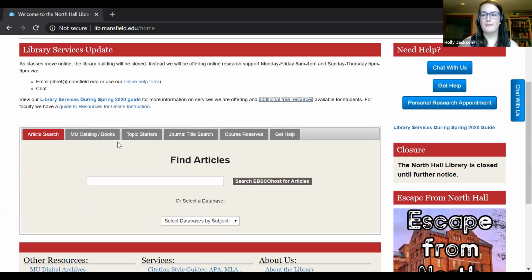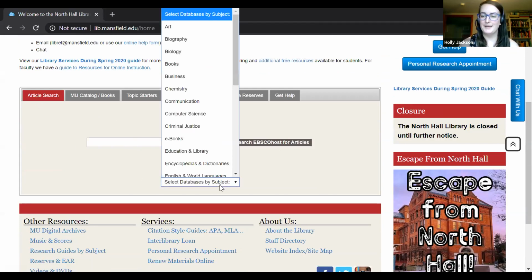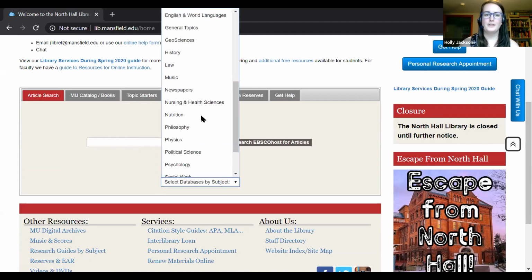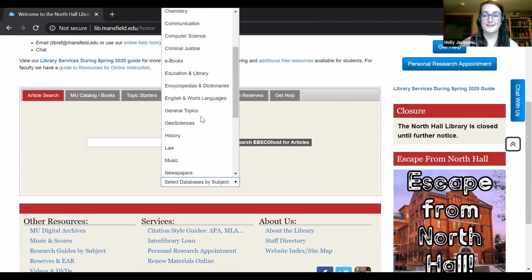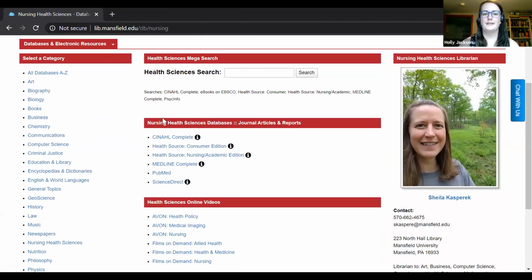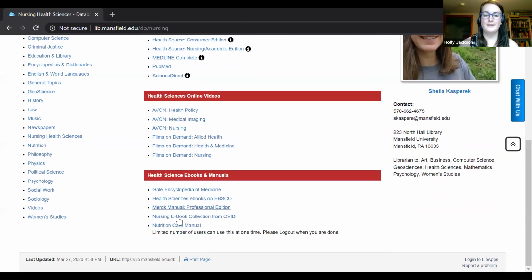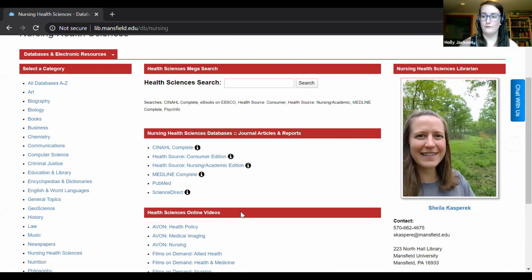But while you're on the library's homepage, there's two places that I would start to look for major-based resources. One of them is under the article search, and if you go under select a database, which shows up just below the search bar, you'll see a bunch of different major-based topics. If I were to go into nursing and health sciences, for example, I see a health sciences search that's been set up. There's specific nursing databases like CINAHL and Medline and PubMed, and these are huge databases for anybody in nursing. You can find these different resources that are going to be really helpful for you.